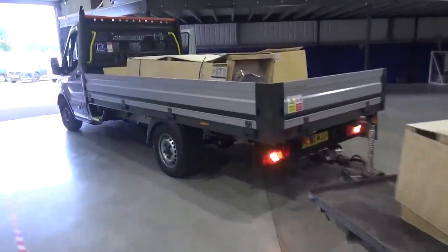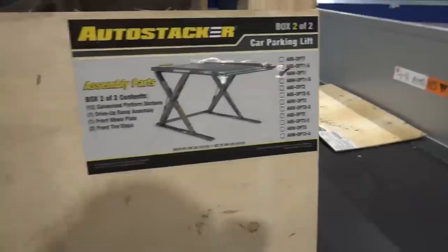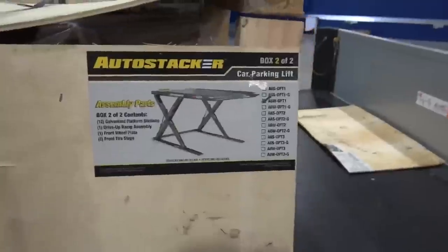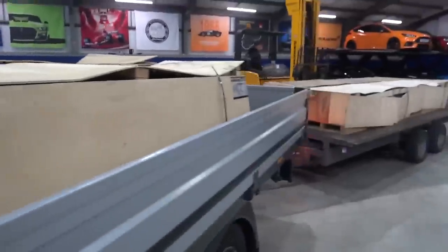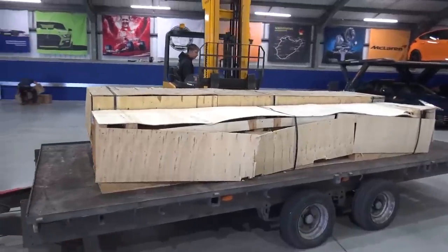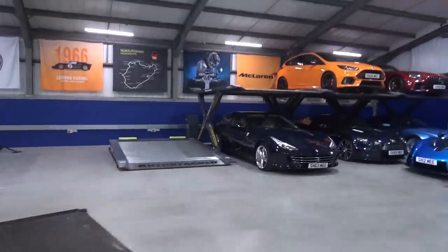But we have the sets of the auto stackers. Two boxes per stacker. Ours are the A6Ws, which are the effectively extra wide ones, perfectly suited to supercar-y type stuff. Then we'll get everything measured out, make some progress, get ready to get these installed. Just gonna take a couple of days for the full process, but very exciting to imagine what this is gonna look like when we've got 14 cars across the 7 auto stackers.